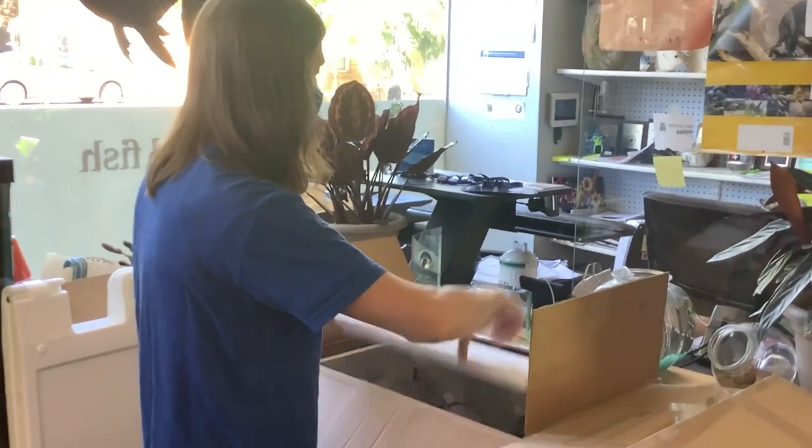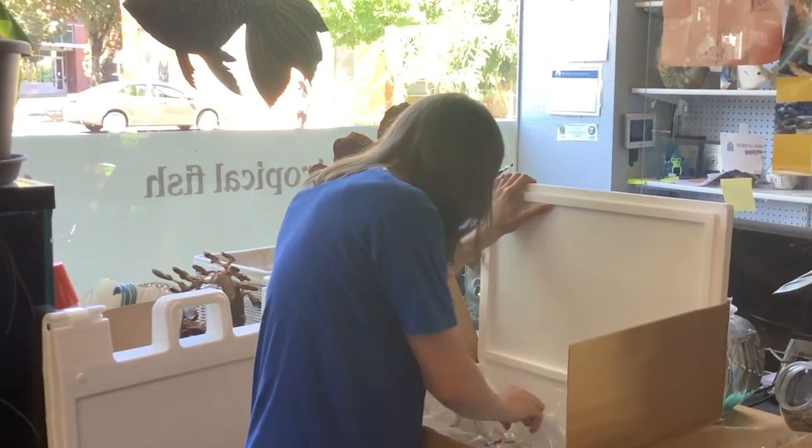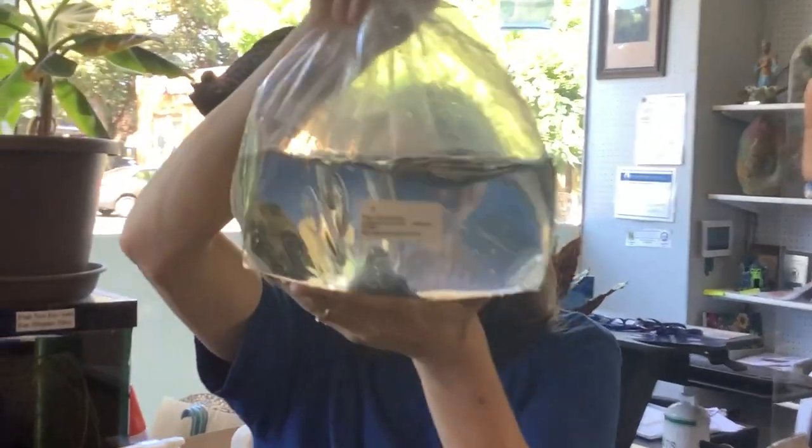Sorry, fish. Somebody's got to be up there near the top. Oh, man, what is it? Oh, it's dragon puffers. What a great fish.